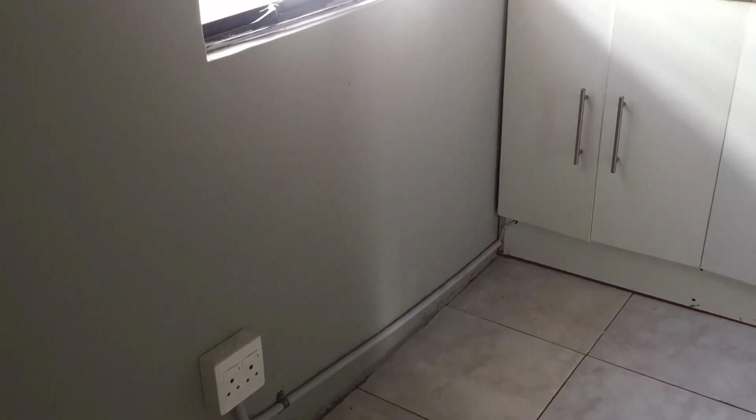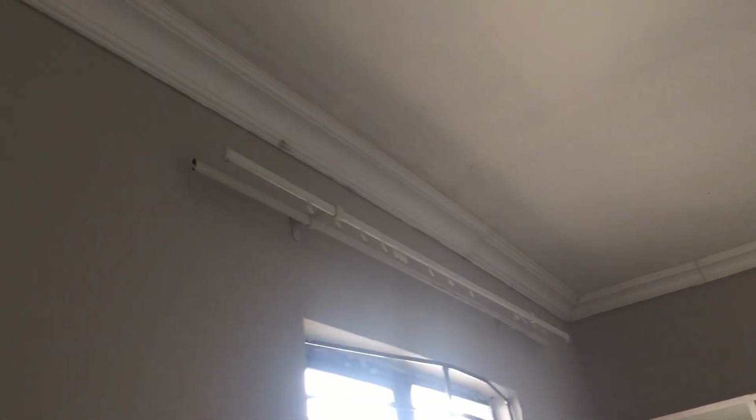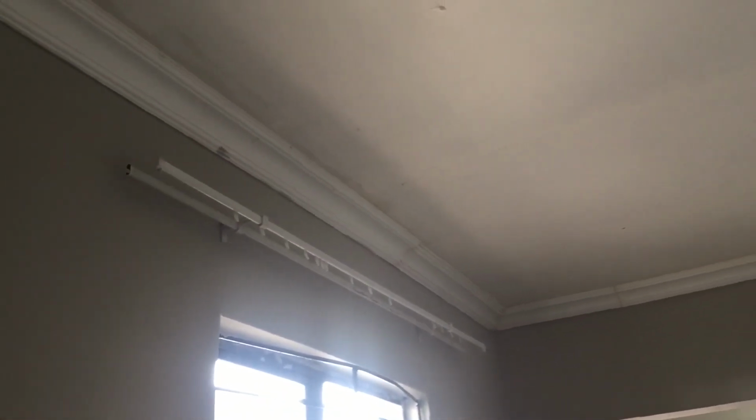Then this is another place that we have to measure the window, just for some privacy. I think I'm going to get a lace curtain. I can get a lace curtain and a curtain, but it's in the kitchen, guys. I hate the thing from this side, but it's got a double railing, which I absolutely appreciate.